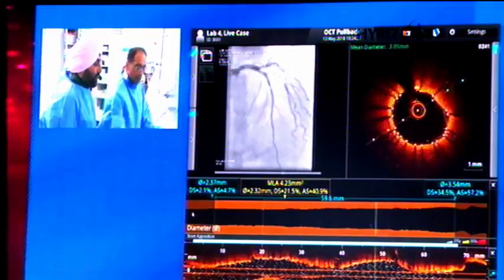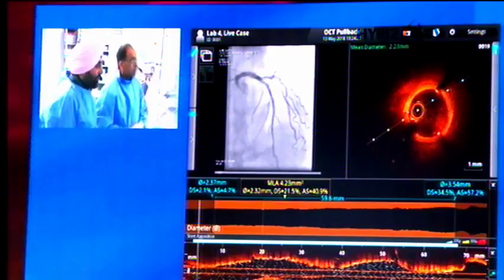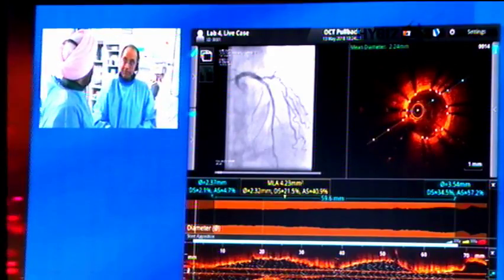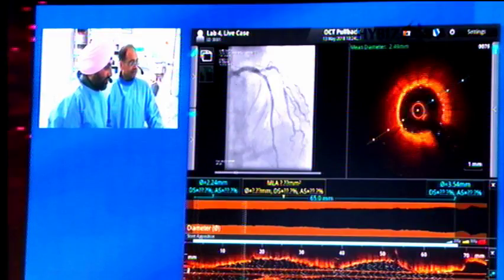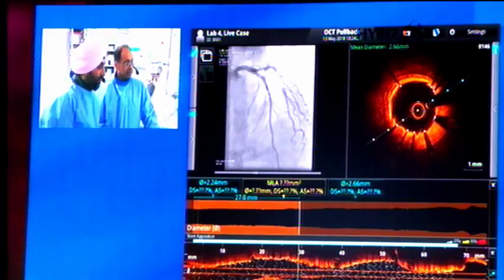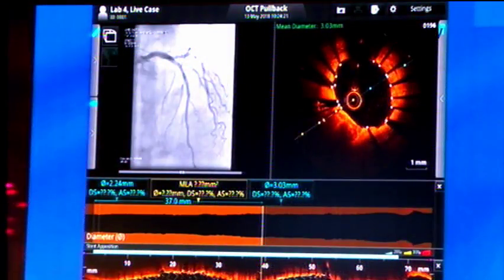With Illumien 3, we were dividing the stents into two different sections. So we've used a 23 and a 38. That's 61, well, 60 millimeters, plus the overlap. We've gone just distal to the stent as a reference, and now I'm going to come approximately to the first stent. The first stent was 38, so let's have a look. We can see roughly where the overlap was, somewhere around there.